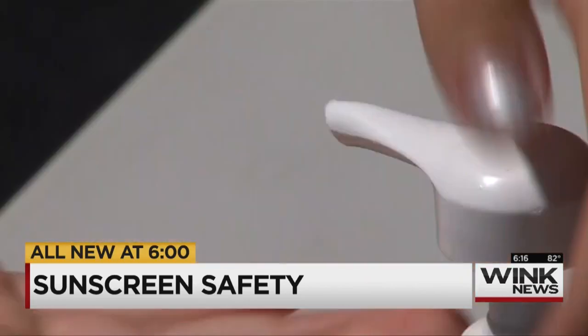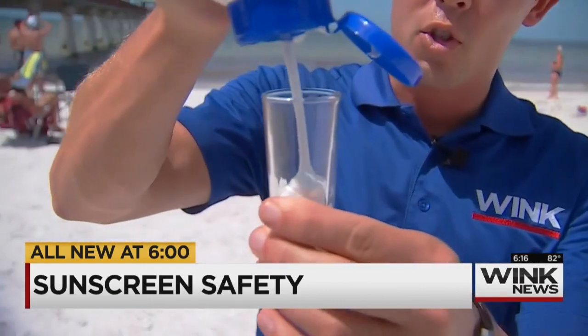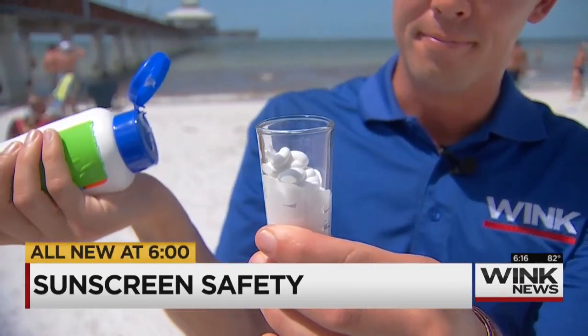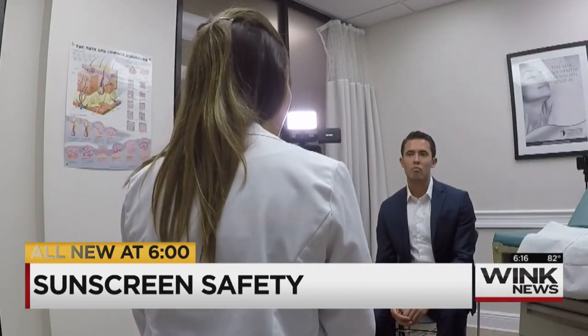Dr. Melissa Piliong with the Cleveland Clinic says the amount you use is also a big factor. So if you don't put on enough, then the coat is too thin and you don't get the protection that you think you're getting. And to cover your whole body, you need about an ounce, which is enough to fill up this whole shot glass. And I'm a big fan of hats and some protective clothing because those don't rub off or wear off and they'll last.